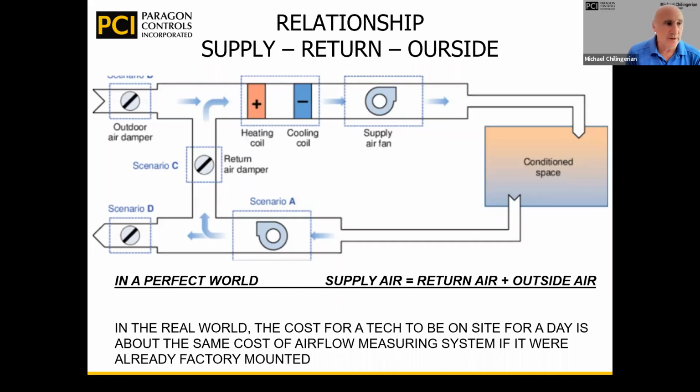The control guys want to see it, but also when you're commissioning a job, or if there's an issue at a building sometime in the future, just having a little bit of airflow measurement can make a big difference in terms of diagnosing a building and how it's operating.